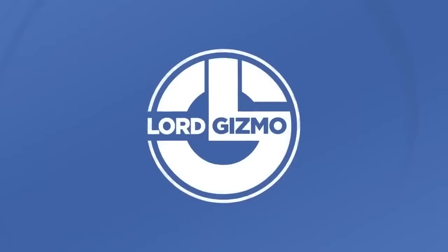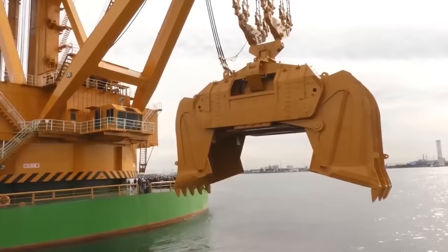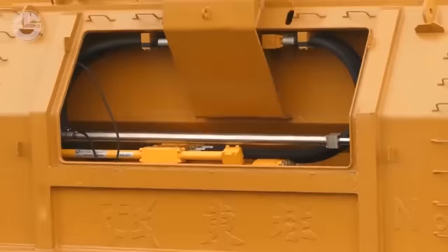First up, we have Kojima Gumi, and this monster is actually the world's most extensive, largest grab dredging system. In a single scoop, it can lift 370 tons and is 200 cubic meters. The electric hydraulic system offers an enormous grabbing power due to its grab weight and hydraulic cylinder, far more than cutter section dredging. This machine can not only dredge soft soil, but hard soil as well.